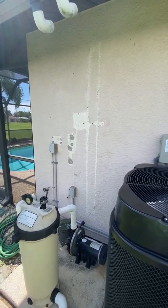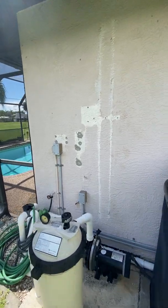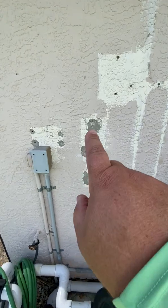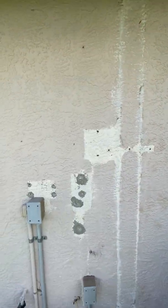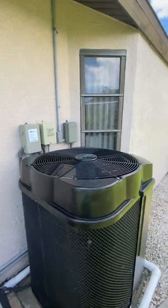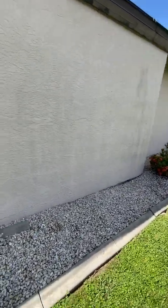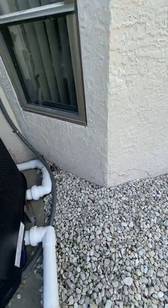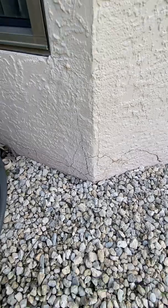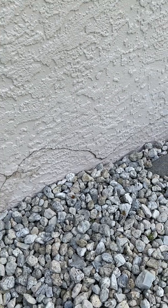That's stucco patch. That could be easily filled in. Stucco patch right here, but obviously that would need to be painted. It's kind of a taupe colored paint. I'll point this out here. This is pretty normal. I don't know if you can see this or not, but those are stucco cracks. And again, that's pretty normal.